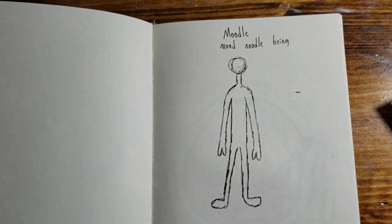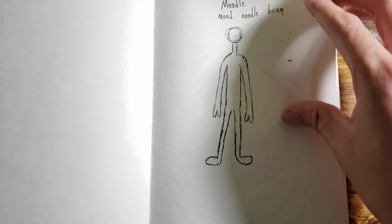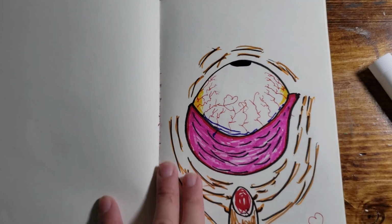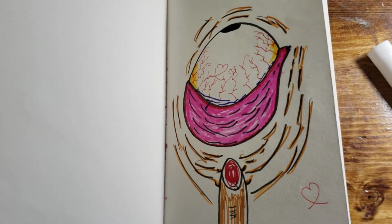So this is a character I want to make at some point. It's a being that is always in a mood, different moods, and changes colors like a mood ring.